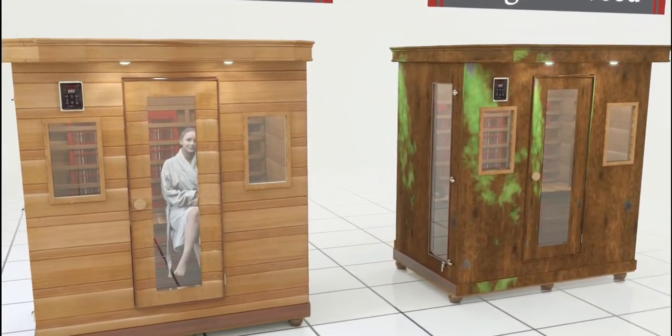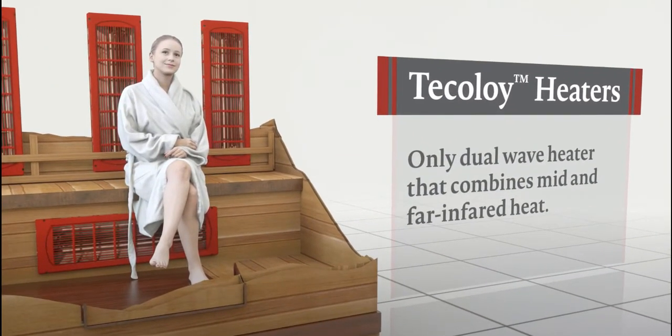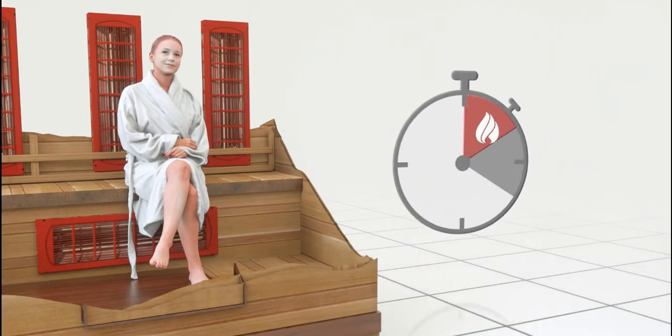benefits saunas offer. As for heat, our patented Techloy heater is the only dual-wave heater that combines mid and far infrared heat. It offers 40% deeper penetration than the leading carbon heater, as well as the fastest heating time of any infrared sauna.